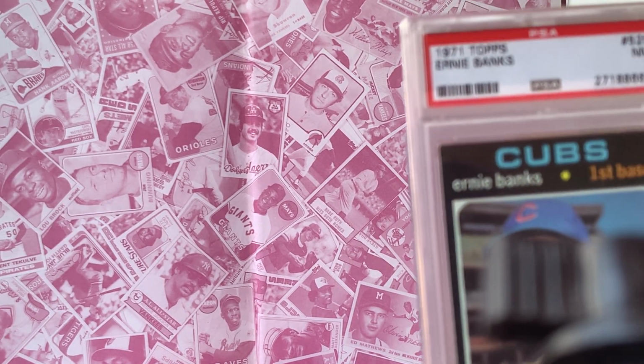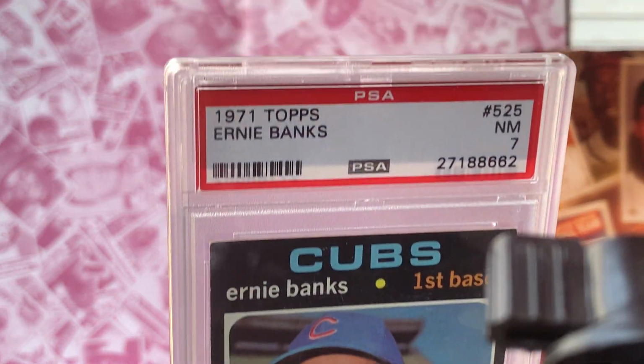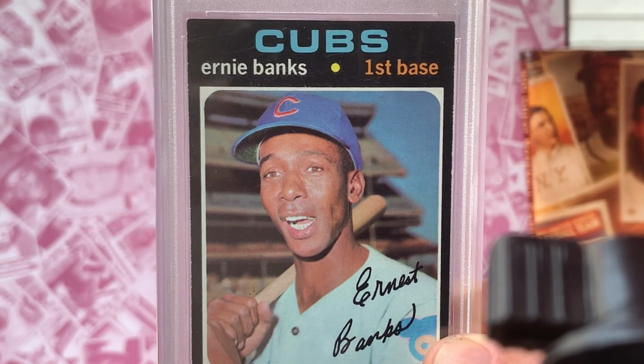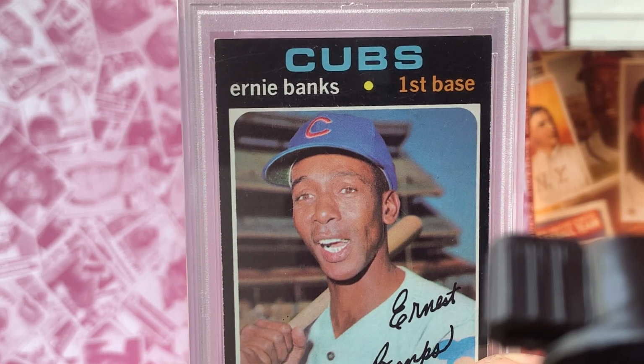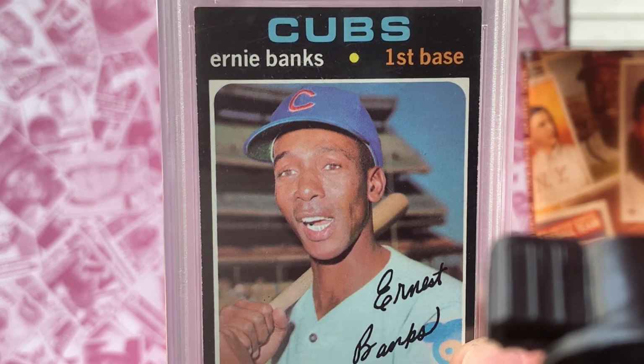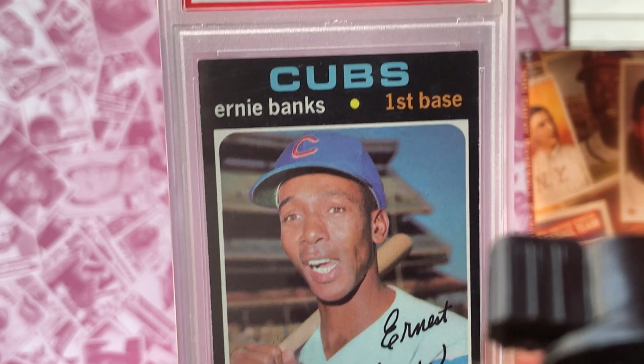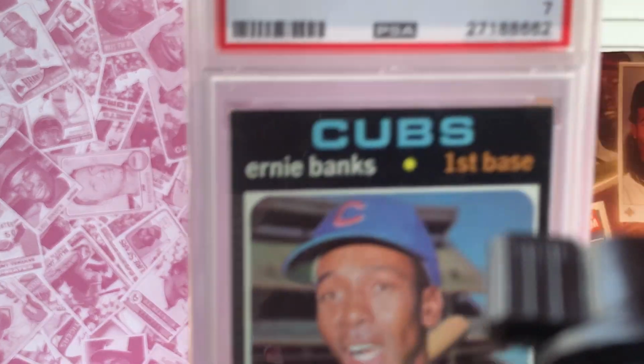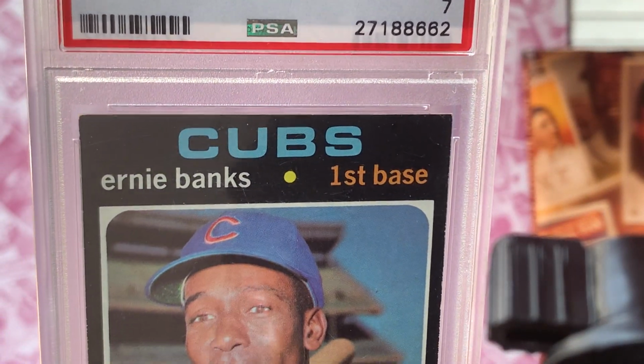Next up is the 71 Ernie Banks Black Border. Tough card to get in good condition. That's in a Gem Mint 7. That's Ernie Banks, one of the top shortstops of all time. Power hitter, hit for average, great fielder. They call him Mr. Cub, Hall of Famer, of course. And at the end of his career, as you can see, they have him at first base here. He moved over to first base.